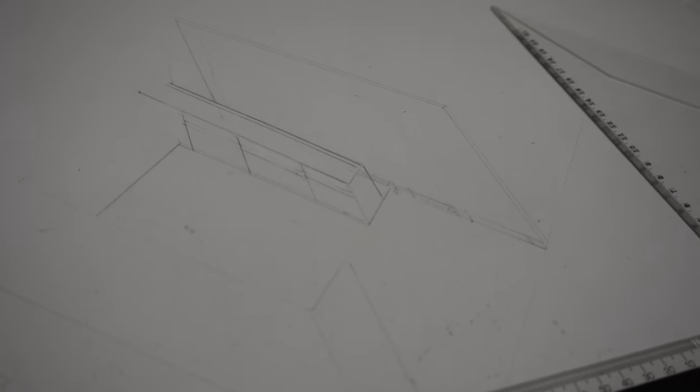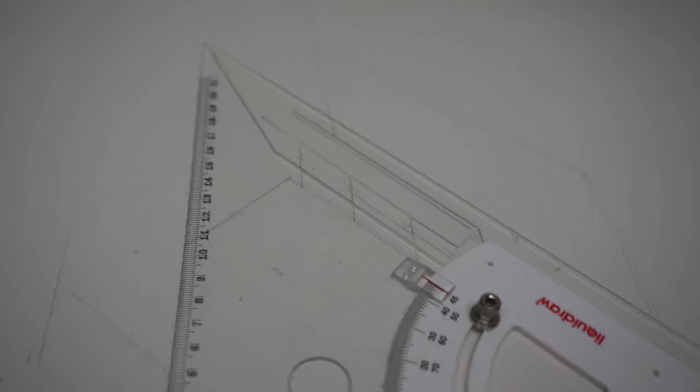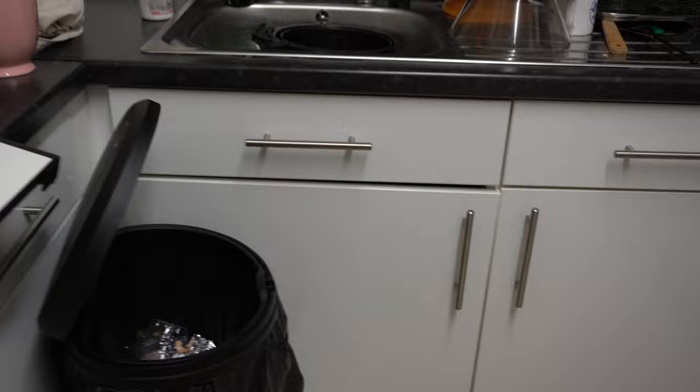I'm looking at it, you can be like, there's imperfection. So that cabinet, there's another cabinet here, so I'm gonna put that up. So I'm working in the 45 degree with a T-square. I'm gonna do another cabinet, which is this side, then this side, then outside.